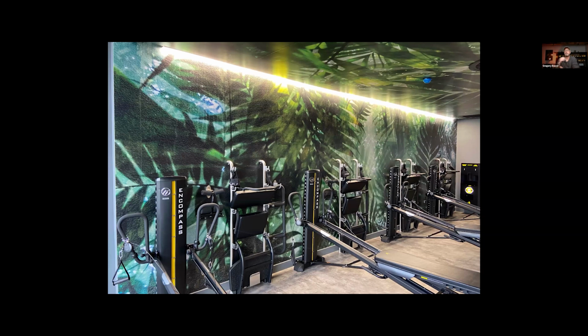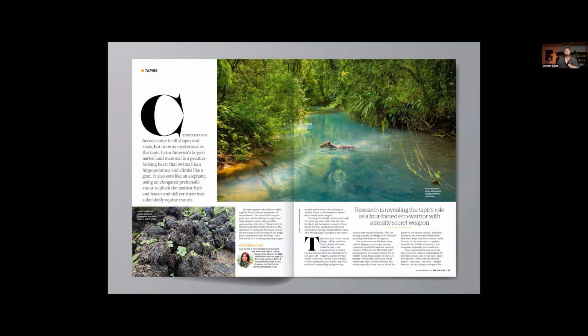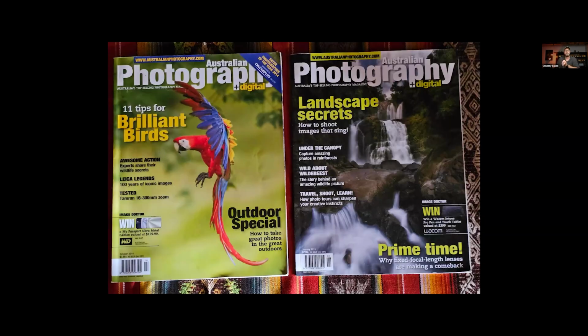I try to do as much as I can with magazine articles. Some could be like natural history type publications. This is from BBC Wildlife Magazine. I'm going to tell you a little bit about this project later, about tapirs later on. And sometimes it's in magazines as well, for print magazines, but more educational type content. Like I've done some stuff with different magazines around the world.